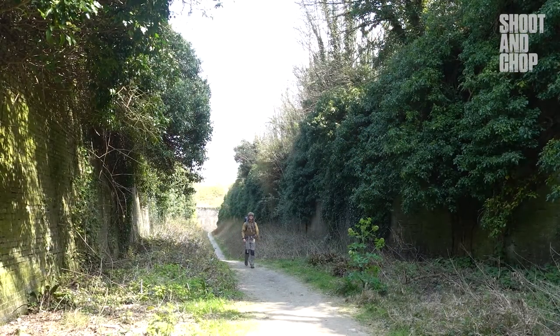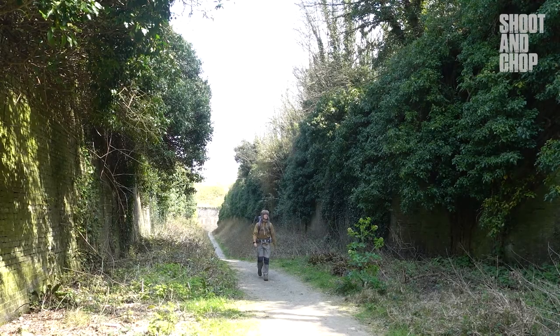I'm just walking through this long passageway with giant walls either side of me. It's like nothing I've ever experienced on a hiking trail, just to feel so insignificant in a really cool way, just being surrounded by a massive historic landmark.